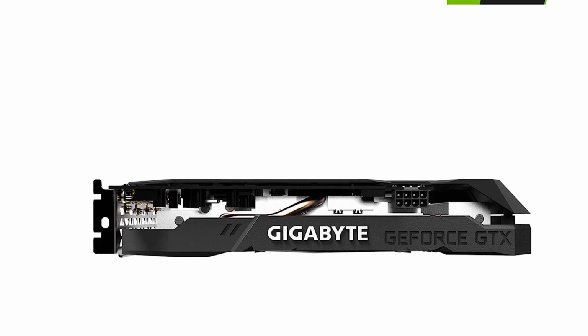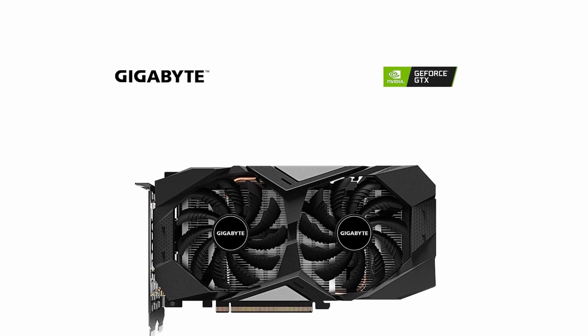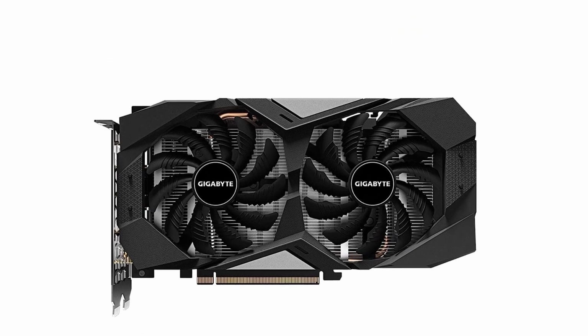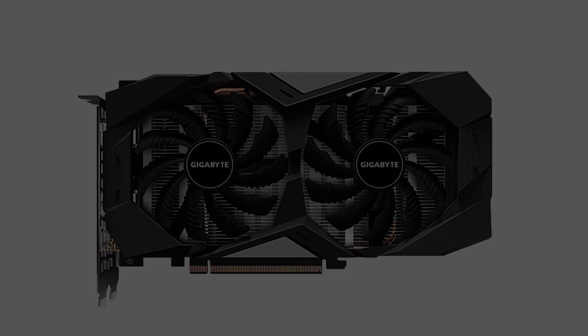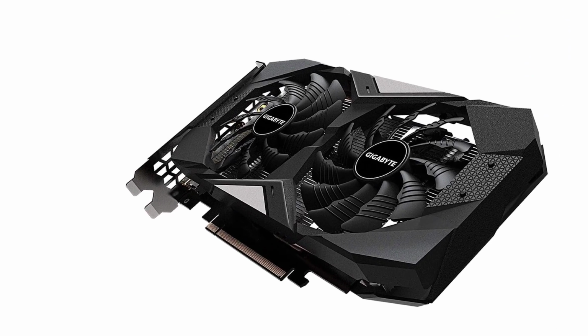If your GPU budget has a hard limit at no higher than $300, then this is the best card for you. The NVIDIA GTX 1660 Ti may not offer the best performance per dollar, but it is still the best graphics card under $300.